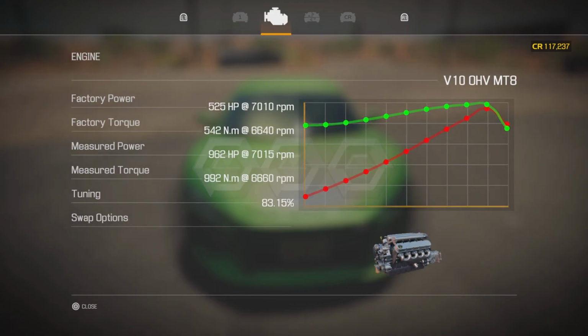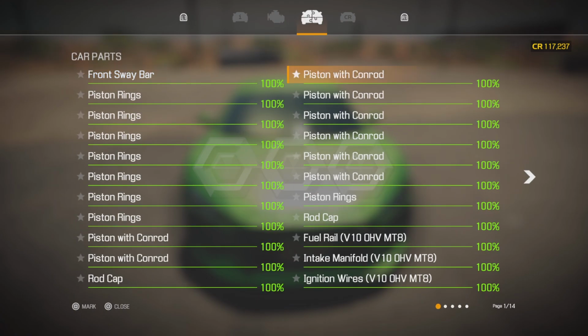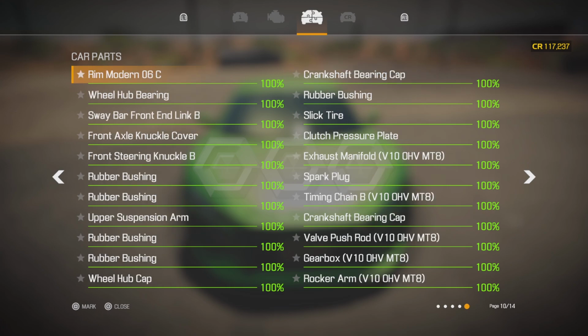Has a V10 OHV MT8 engine in there, stock 525 horsepower, 542 torque. After all the performance parts, we're at 962 horsepower, 992 torque. Pretty nasty, 83% increase. Like I said, absolutely everything's on 100.